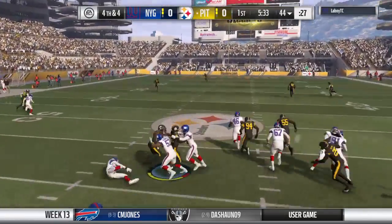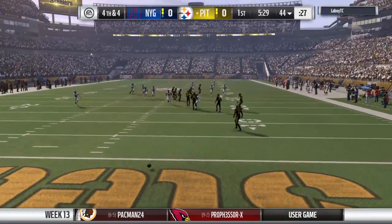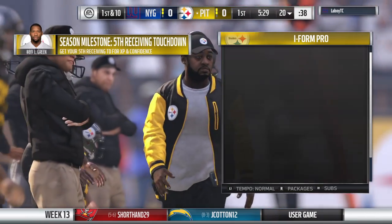And he'll get this away into the icy winter air. And that hits at the 6 and carries into the end zone for a touchback.